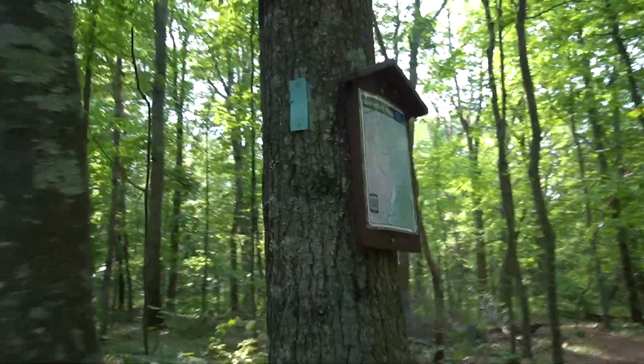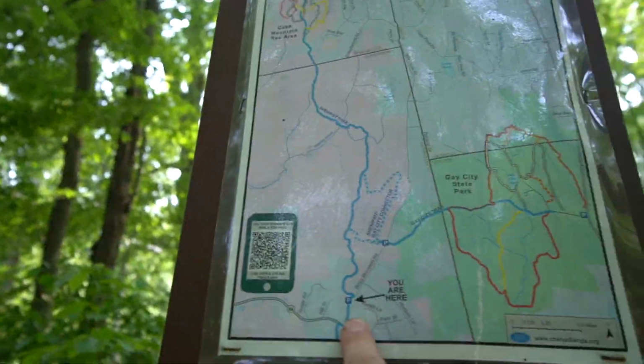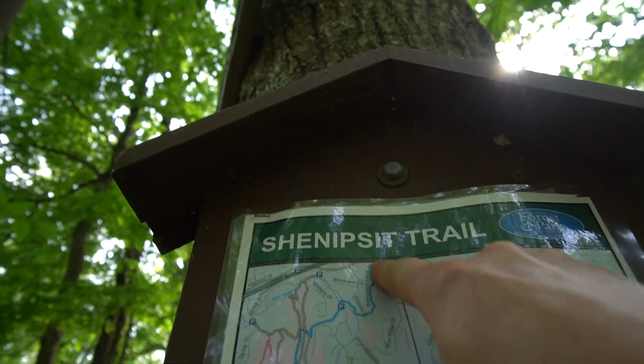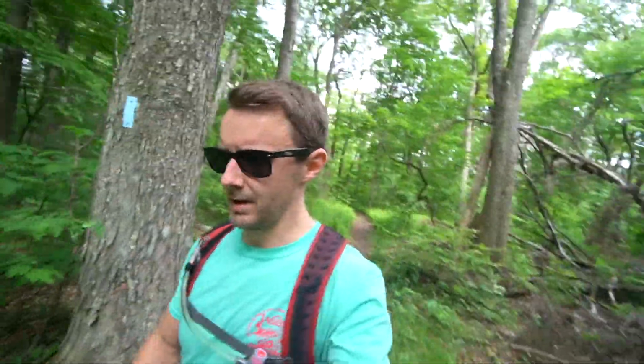And you can see that we are right here at the bottom of this map, and we've got the rest of this and a little bit more for the rest of the day. This section of trail is protected by the Kongsket Land Trust, which for me at least is one of the more mysterious land trusts. I just don't know a lot of information about them, but I know they popped up on several of the hikes that I've done in this area.